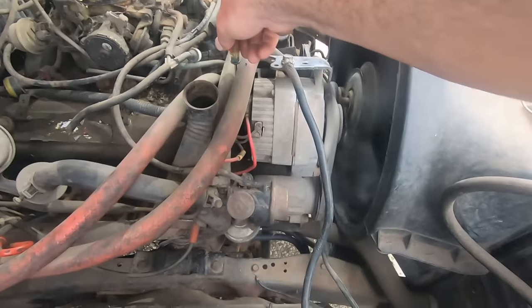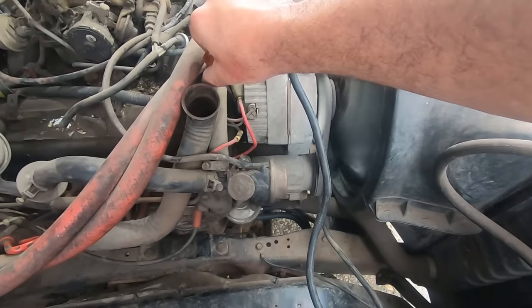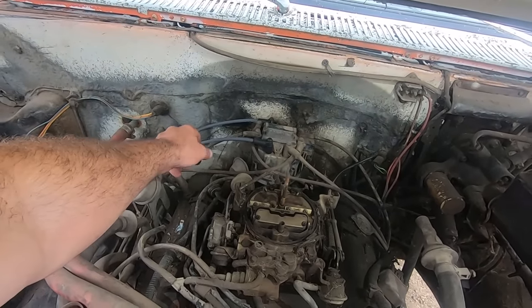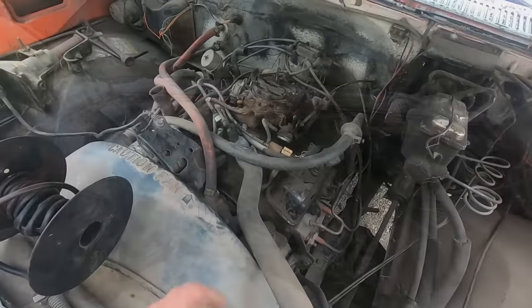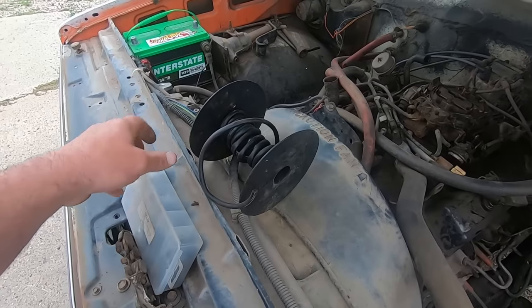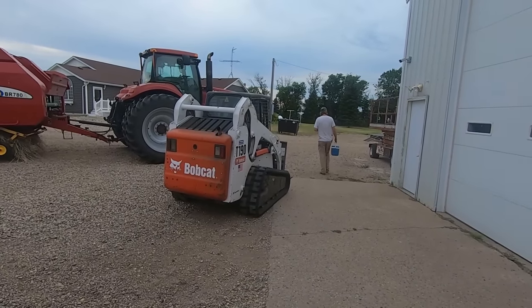Let's check it manually. Let's give her the old magnet test. Oh, it's definitely charging. We're good to go. Doesn't have a bunch of blow-by. It's got a bunch of mouse fecal matter melting off the engine, so that's good. Still having some trouble getting this thing to idle down, so I think we're gonna do a little vacuum delete action. Ma called, so Pookie's gotta go home.